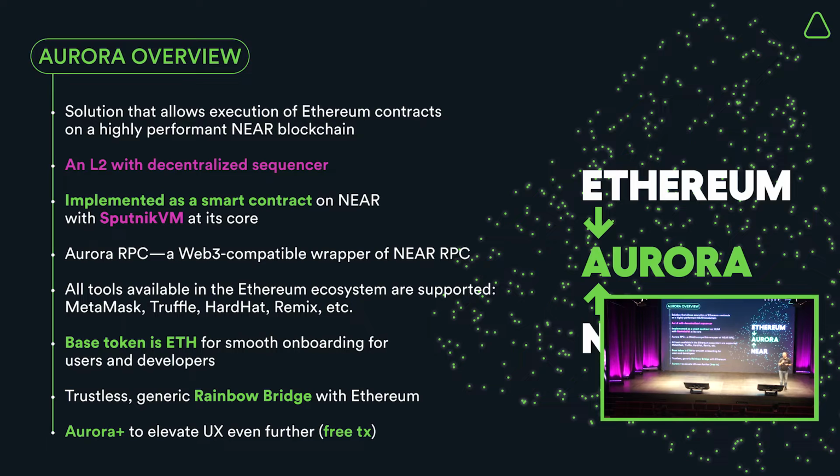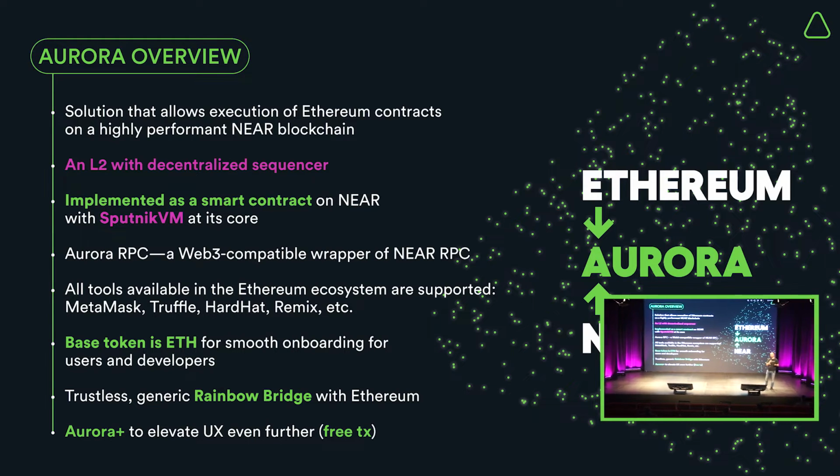So this is for the techies. Decentralized sequencer because Aurora has more than 100 validators, or actually 400 validators at the moment, because Aurora is not working as a chain separately. It is a smart contract that is working on top of the Near blockchain. And the reason why we have chosen Near blockchain to build on top is because of the scalability of the Near blockchain. We believe that this is the final destination for the scalability of any blockchain applications.